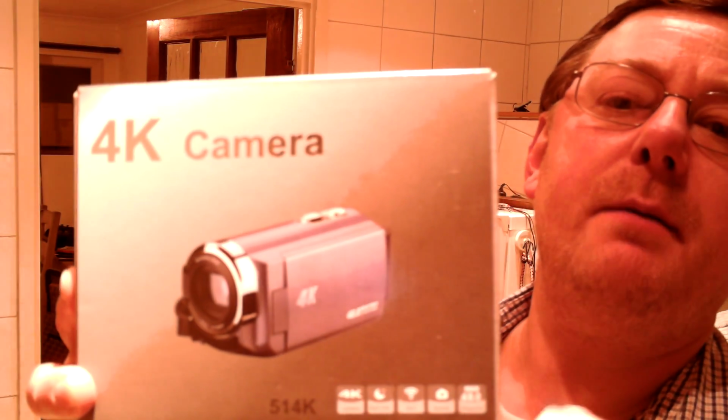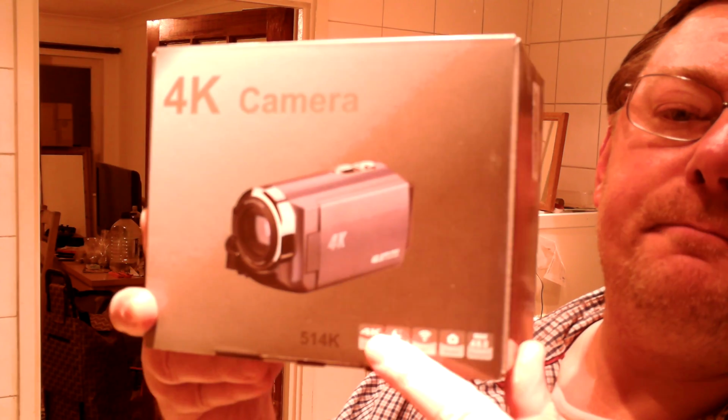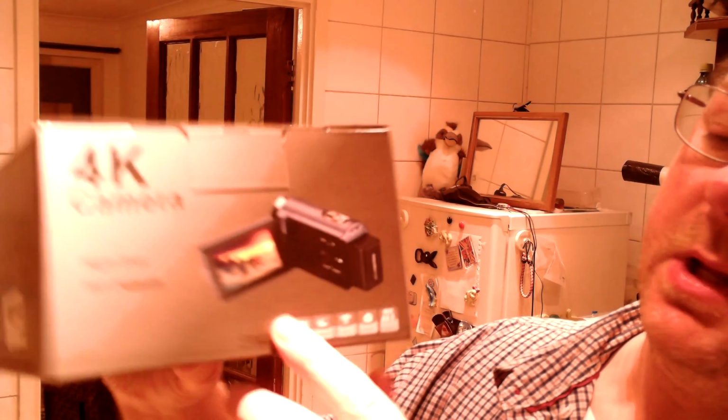Let me first start by answering a question. I've had a few people inquire about what new camera I'm using. And there it is. There's not a lot on the box to say what make or anything else it is, so I thought I'd show you the box. There you go, that's the top.